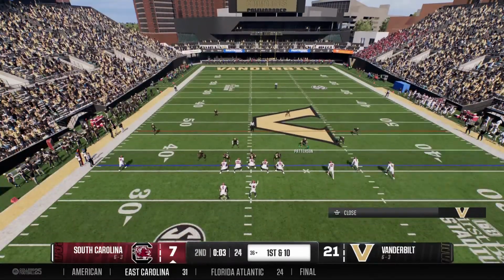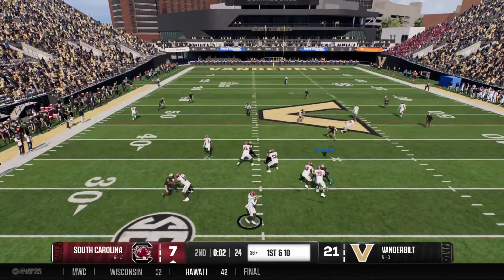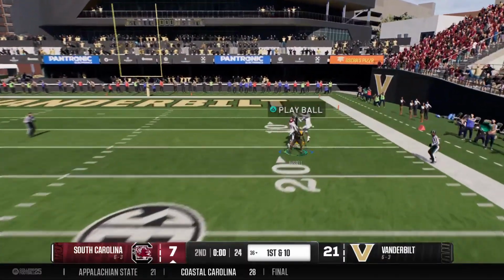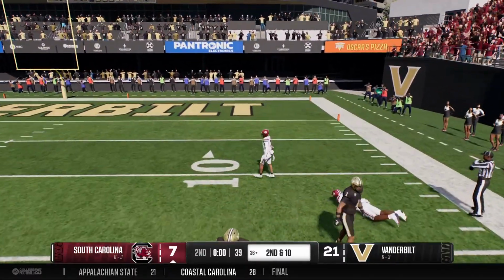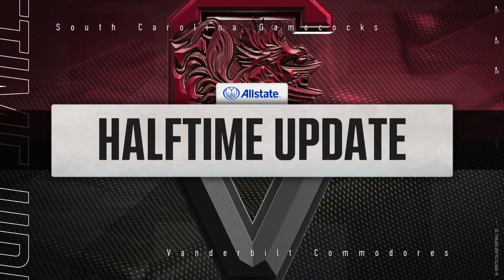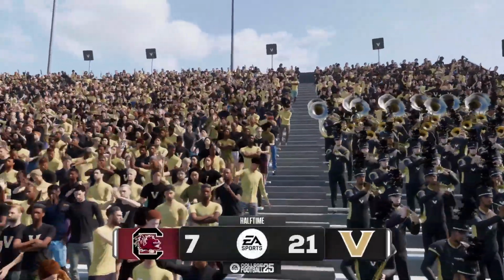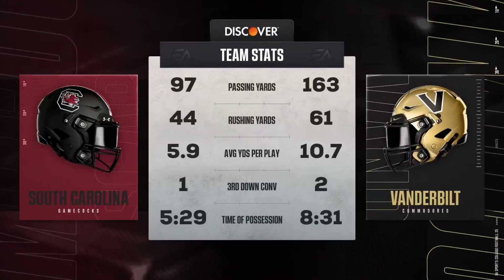Each corner is going to give them some space. Comes out throwing on first down. Pass is incomplete, and half comes to a close on that play. That's the end of the second quarter. That means it's time to join Kevin in our halftime update.